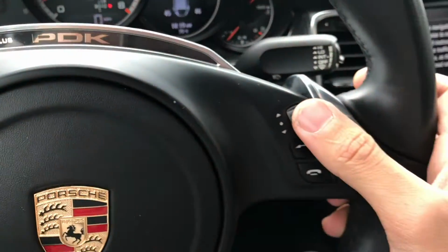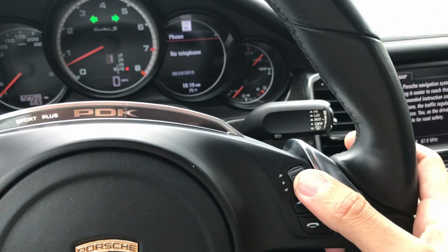Now, for most people, you don't really need that feature, but it's a nice creature comfort. And one of the coolest things is when you actually have your hands on the steering wheel, your thumbs sit perfectly on the gear selector. Now I see why PDKs are the best transmission ever. They are lightning quick. I pull the paddle and it shifts gears. It's literally quicker than I can snap that it shifts into the next gear.